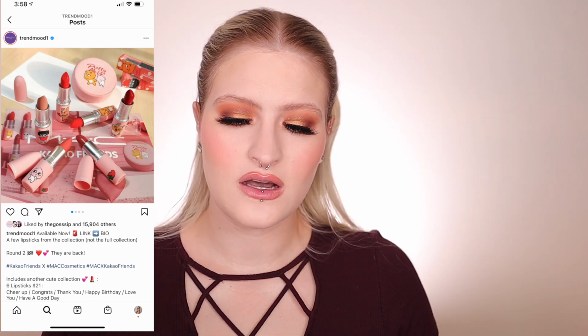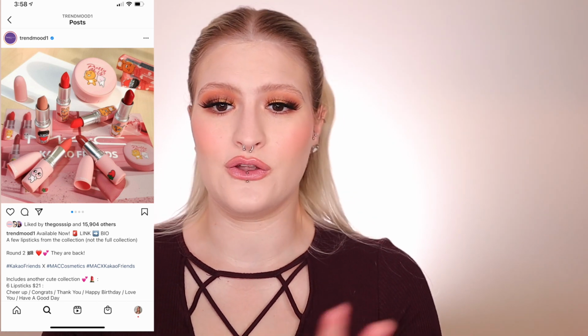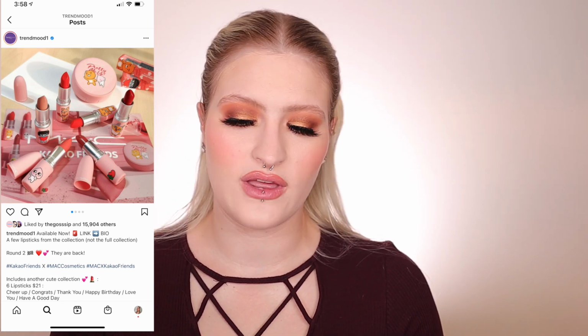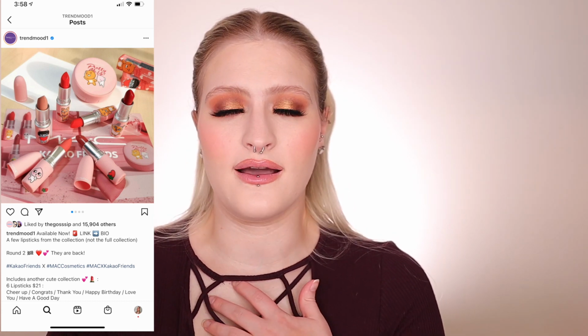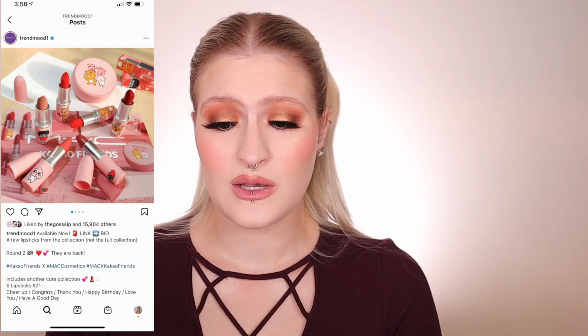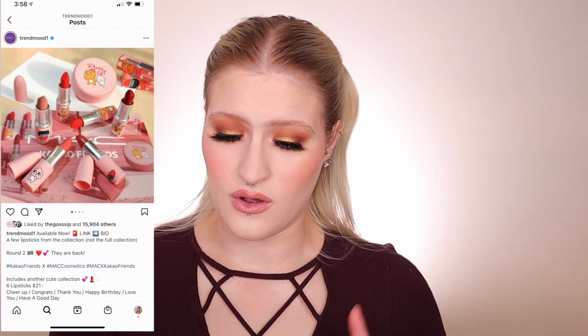But looking at these colors, I like nude lip colors or like nude pink or nude brown, stuff like that. These lip colors just aren't calling my name. I don't think that I can pull off a red color because I'm so fair, and just some of the coral orangey colors, I don't think that they would look good on me. So why would I buy a lipstick if I don't think it's gonna look good on me, right? So I'm gonna pass on this.